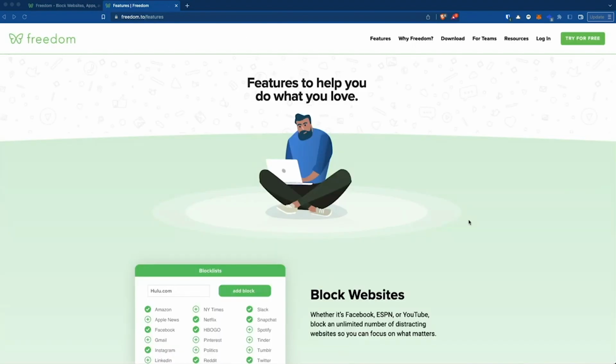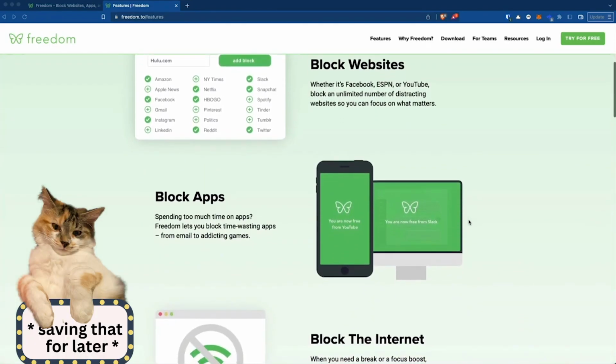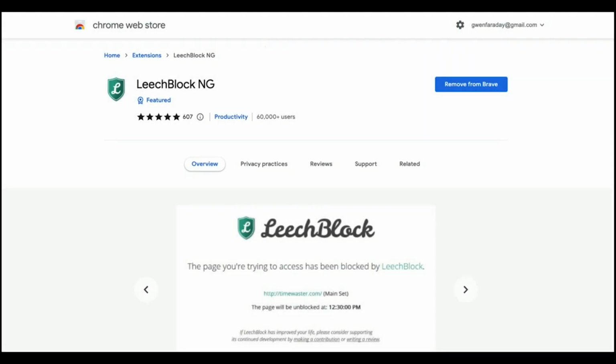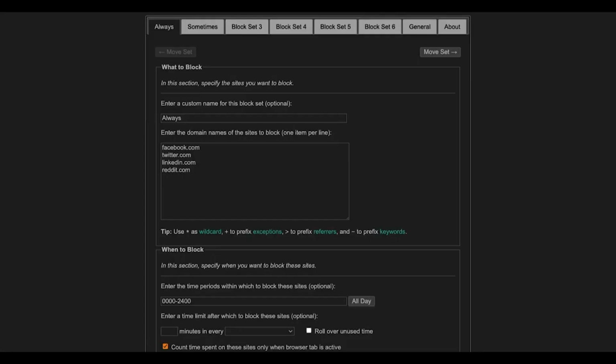Some of the tools that I use for distraction mitigation include Freedom, which helps me block websites and apps across all my devices. And I also use a browser plugin that works on a few different browsers. It's called LeechBlock. I pretty much use LeechBlock for a few websites that I want to keep blocked all the time, unless I manually turn off the block to check them real quick. That way I don't mindlessly go to these websites.